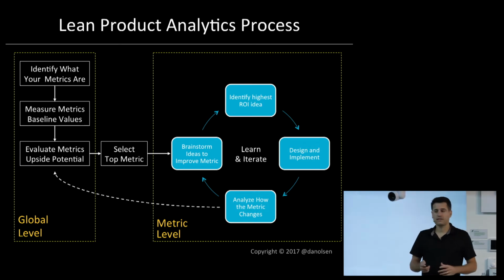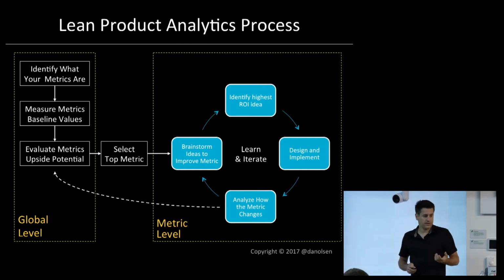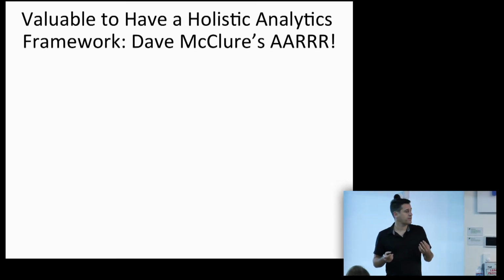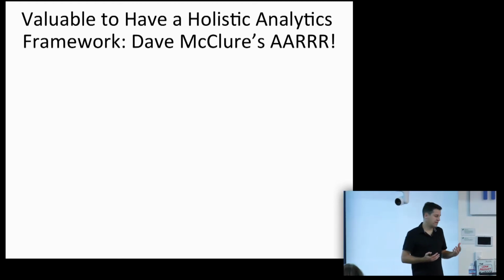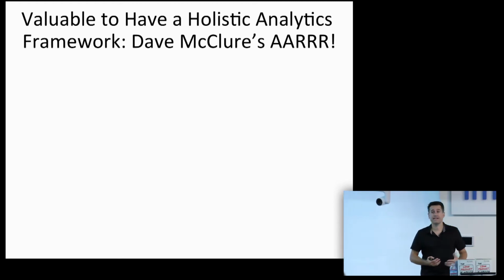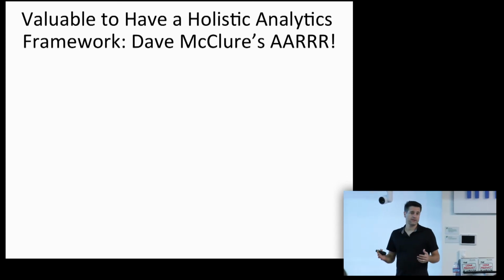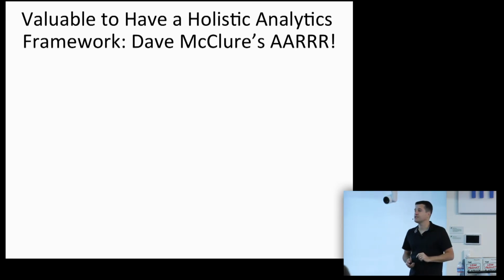Now, the other thing is a lot of times people don't know where to start with metrics, so they don't have a framework for how to think about metrics. And my friend Dave McClure actually created a while ago a metric framework called Startup Metrics for Pirates, or AARRR. Has anybody heard of this before? So the beauty of this framework is it's a high-level framework that applies to any business. So that's the cool thing. It has universal applicability, right? Now let me walk you through. It's called AARRR startup metrics because that's the acronym of the 5 different metrics that we talk about.